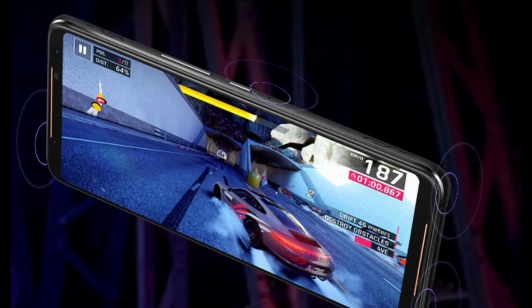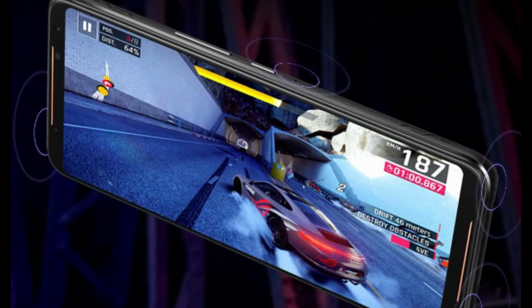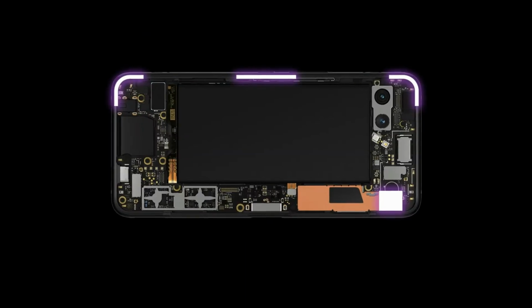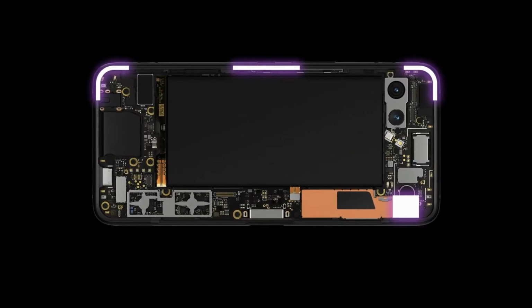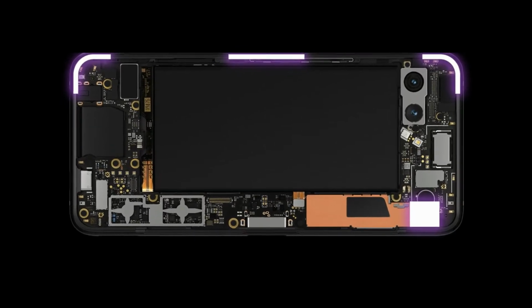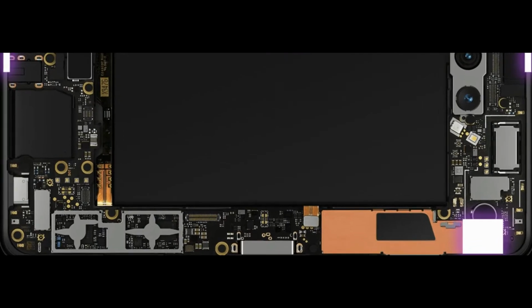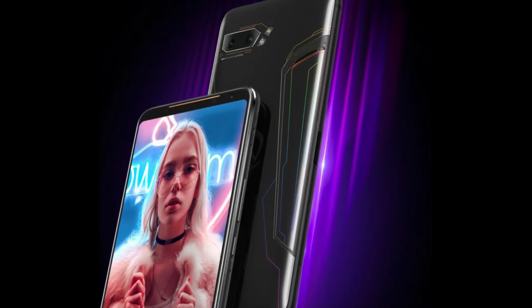The variant has 8GB of LPDDR4X RAM and 128GB of UFS 3.0 storage. To sustain peak performance, the ROG Phone 2 has a second-gen GameCool 2 vapor chamber heat dissipation design that consists of a copper heat spreader and a carbon cooling pad.